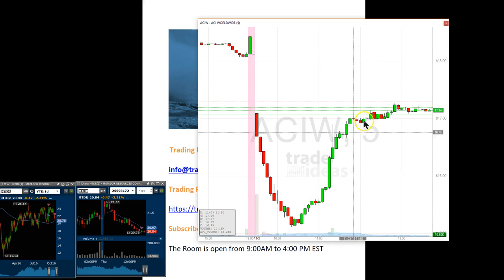Again, I don't know if Real actually got into this one, but anyway, I'm still in this one, and definitely want to hold on to it as long as it doesn't go down below 17. If it broke down 17.07, I would exit the trade, thinking that it's just not going to want to move for me. But definitely a nice trade.